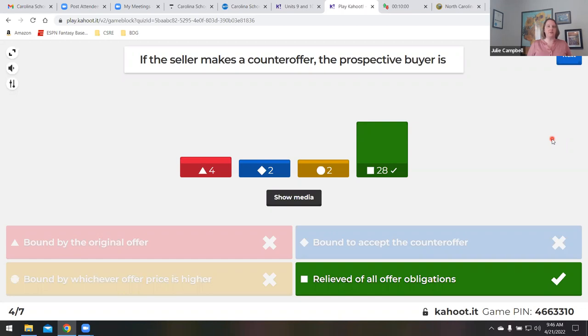The buyer has 3 choices. They can accept it, reject it, or counter it. Nobody's bound to anything in a counteroffer. The new offeree has 3 choices to make. Questions on this one?